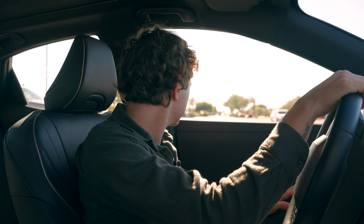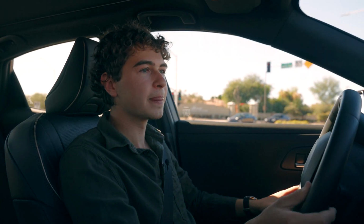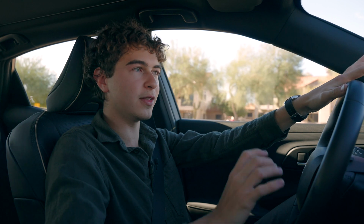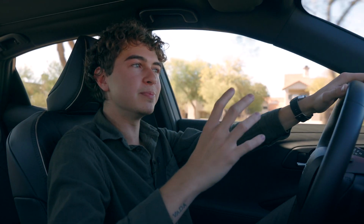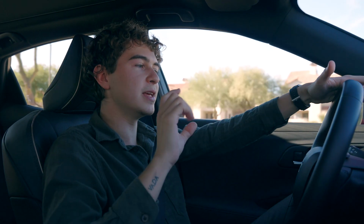All right, guys, so taking off, let's do this. Now, real quick, this is a hybrid, right? So we no longer have the RPM gauge, we have what we call the power gauge. So it looks like your typical RPM gauge, but it's going to say eco, charge, and power.